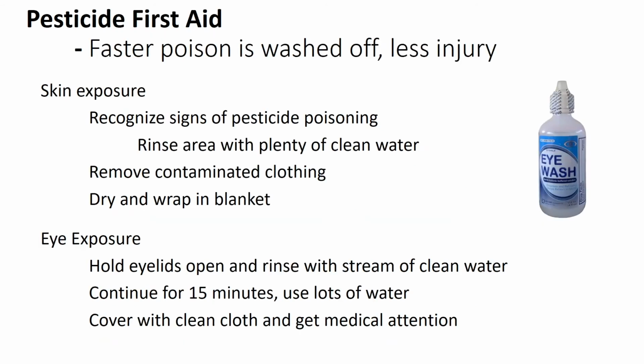So first aid. Let's talk a little bit about first aid. There will be a section on that label that deals specifically with first aid, something like skin exposure. Recognize the signs of pesticide poisoning. The sooner you realize that you've been exposed to the pesticide on the skin, wash it off just as quick as you can with soap and water.